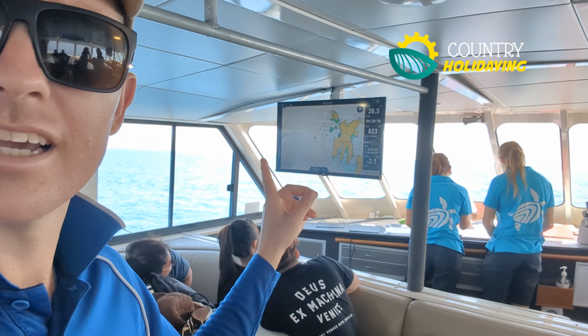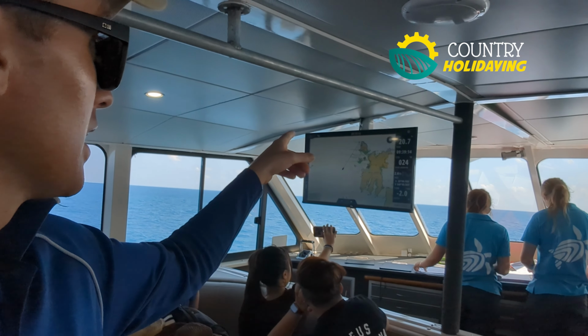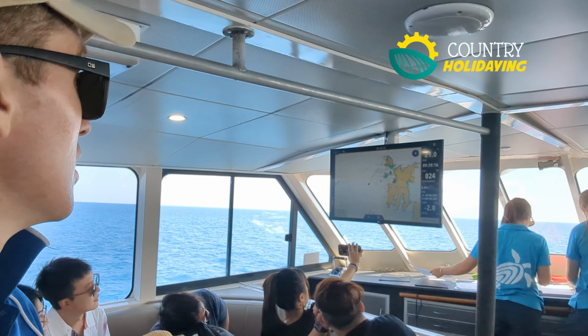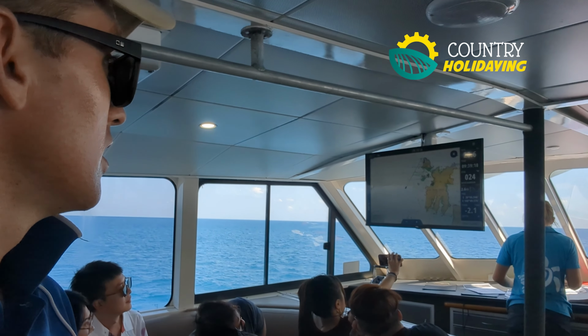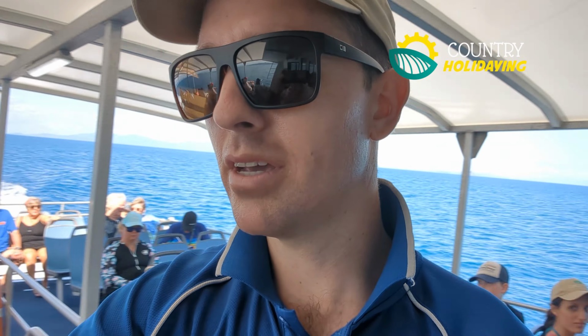You see on the screen here, we're heading out past Hayman Island, right after the bigger reef we've got. Doesn't say how long we've got left, but I think it's about an hour and a half of trip left. Yeah, nice sized boat. Beautiful day for it. You can see the boat here behind me. Take you downstairs and show you what's down here as well. I don't know if you can hear me down here.